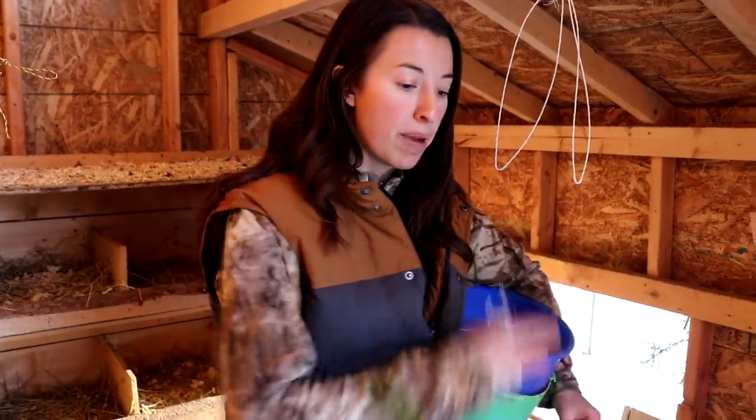So far, everything's been great with them. They seem to be tolerating the cold really well, and this coop works great to minimize any sort of moisture buildup in here. We've been great with frostbite, except for one occasion we did jump down to about 0 degrees, and two of our roosters got really, really mild frostbite.